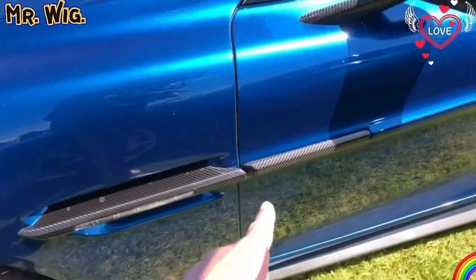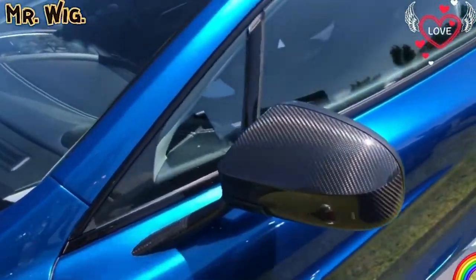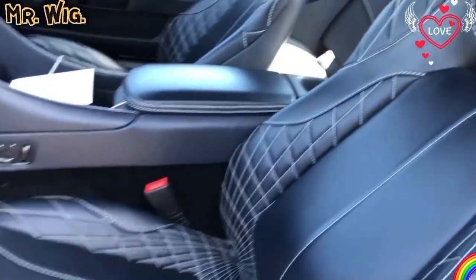Even on the door, he finished. Look at the way he finished. That is a nice touch. Beautiful with the carbon mirrors. And how about the carbon roof? First time I'm going to sit in Aston Martin.